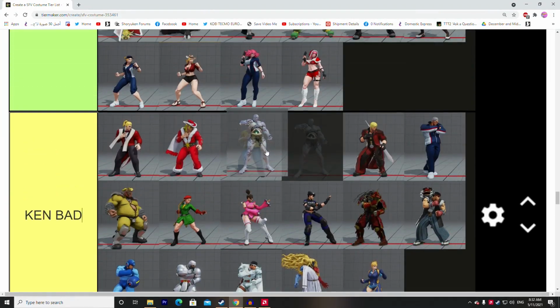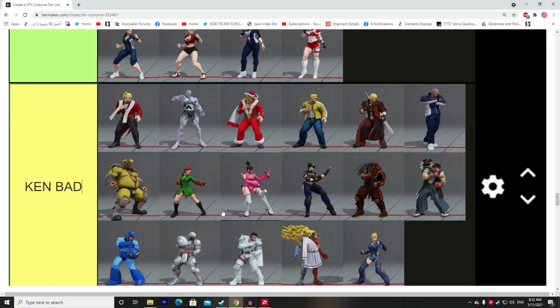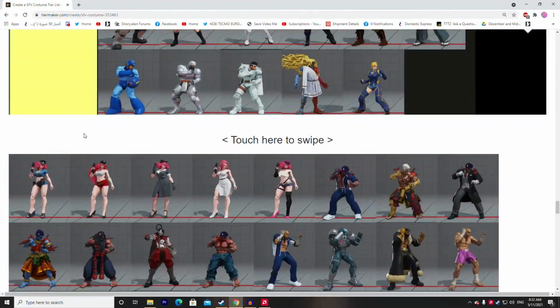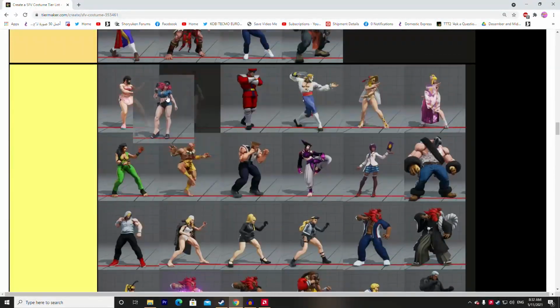This is awful. The issue with Nostalgia Seth, or male Seth, is that his proportions are all messed up. I think the actual design is fine. It's just that the execution on the model is so bad that I just can't stand it, to be honest. Does it for me. So let's put it in B.